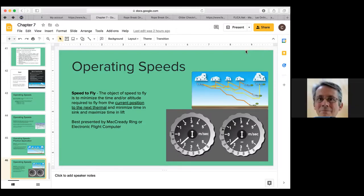Speaking of intentional ground loops, I just want to throw that out there. Nobody wants to train for a ground loop. But if you're about to hit something really, really hard, and that's the only thing you've got left, it's probably better to ground loop and sacrifice the airplane for the sake of the occupants.